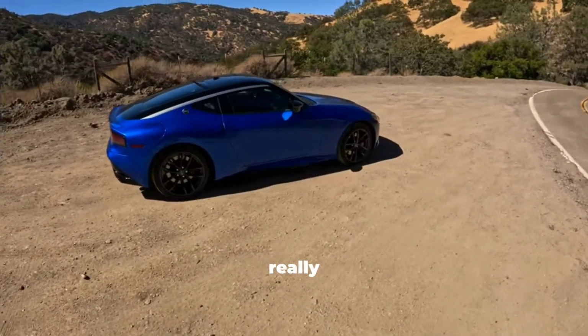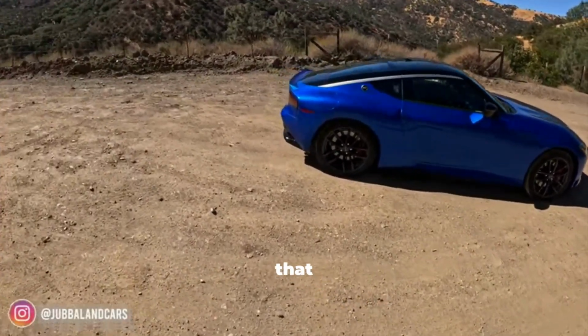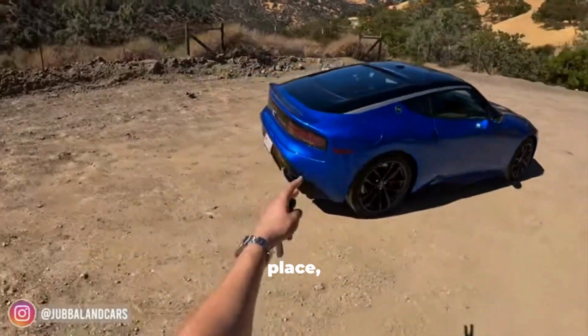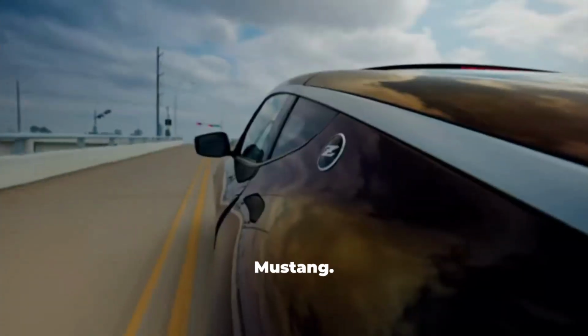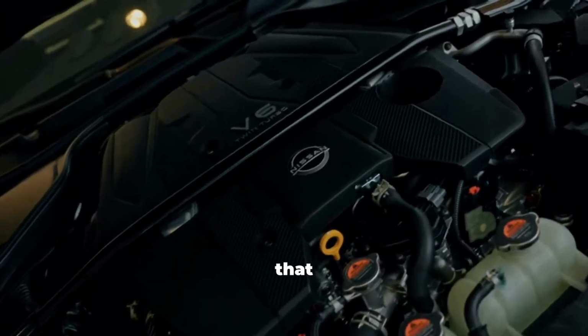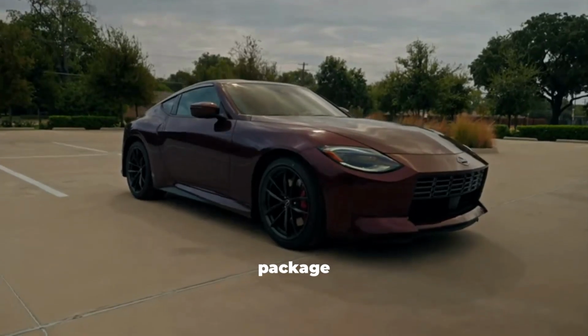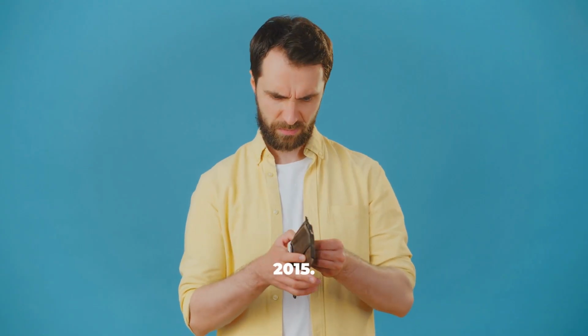So, what's really holding potential buyers back? You're looking at a price tag that struts into the room like it owns the place, bumping shoulders with the Toyota GR Supra and the Ford Mustang. That's where the plot thickens. Because when you're spending that kind of cash, you want the full package: speed, looks, and the interior that doesn't look like it was borrowed from 2015.